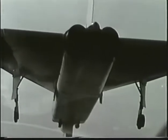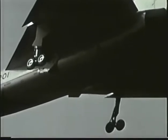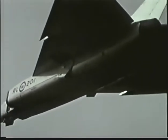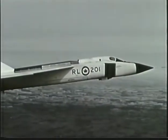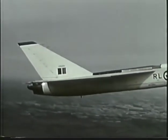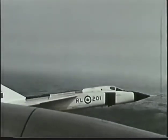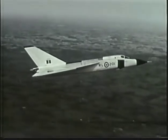I am coming in to take photographs. Stand by. Controls are behaving quite nicely. I can see no oscillatory motions of any description in them. I think the vibration is coming from the undercarriage. That's right, it's the side door which closes the undercarriage in the wing. It's hitting against the fuselage.